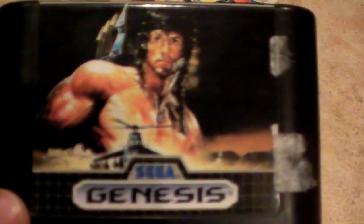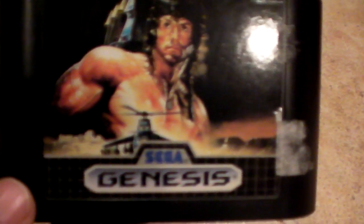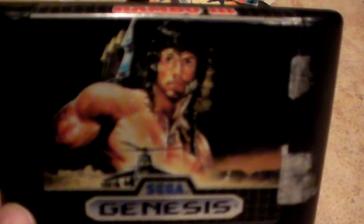There you go. This is Rambo 3, featuring that other Rambo guy. It's okay. It's better than the NES game, or NES version, but still not so great. Yeah, there you go. Stallone in his shirtless glory.